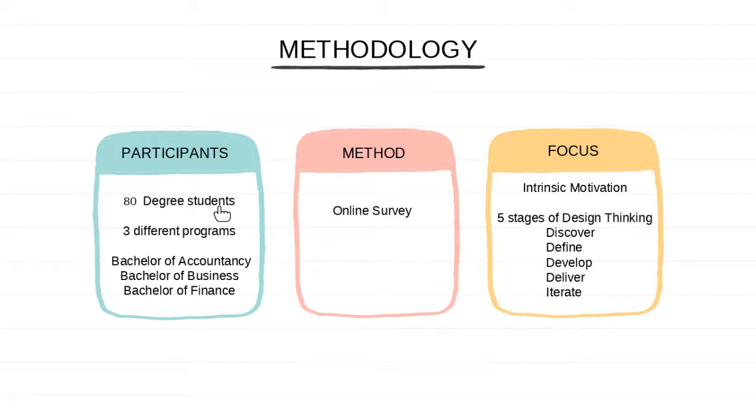Degree students from Bachelor of Accountancy, Bachelor of Business, and Bachelor of Finance took the online survey after they completed the design thinking course. Now let's look into the findings in the 5 stages of design thinking.